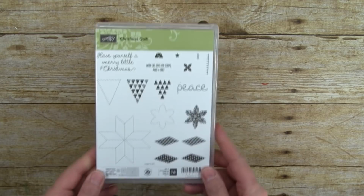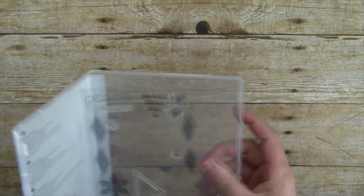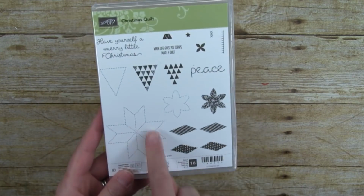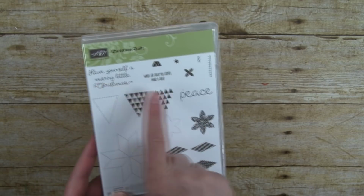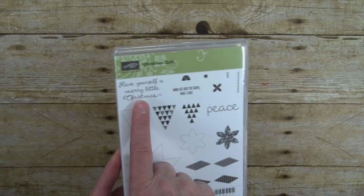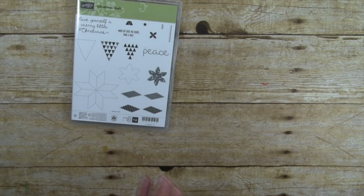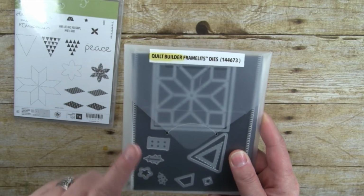So we start off with the stamp set. Unfortunately, I'm still working on mine at home, so half of them aren't on here. But we have stitching stamps, we have various flowers, a few greetings. And this is the only one that is really Christmas: Have yourself a merry little Christmas. We have peace, and we have when life gives you scraps, make a quilt. I love it. It coordinates with the Quilt Builder framelits.